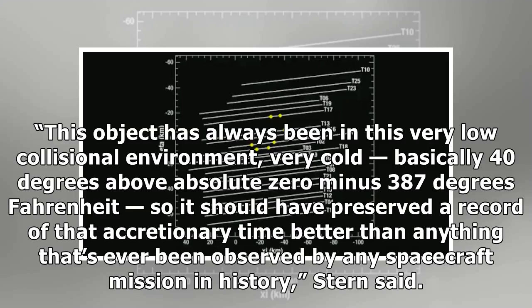This object has always been in this very low collisional environment, very cold, basically 40 degrees above absolute zero (-387 degrees Fahrenheit), so it should have preserved a record of that accretionary time better than anything that's ever been observed by any spacecraft mission in history, Stern said.